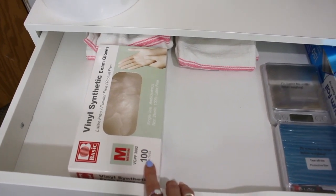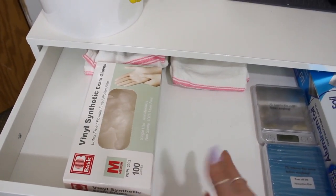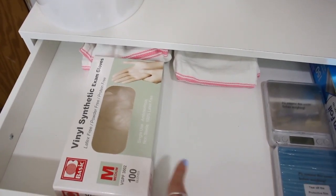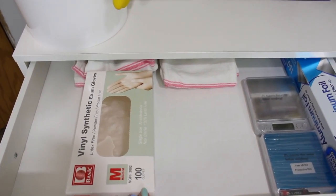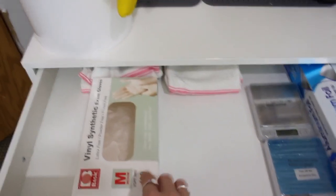They're ridiculously overpriced nowadays, so I need to try to find some at like, I don't know, Kroger. I've had really good luck finding gloves that don't cost an arm and a leg. So I recommend trying to find them at stores in your local area rather than purchasing online, because they're just too expensive online.